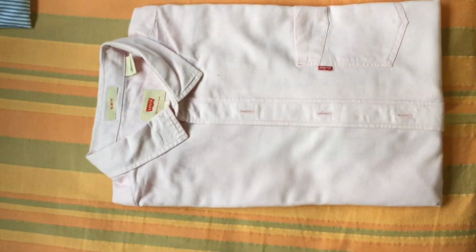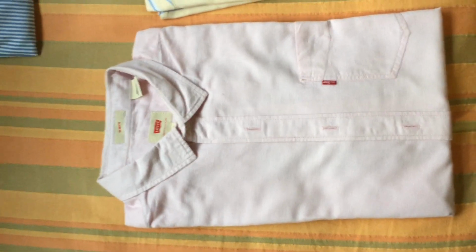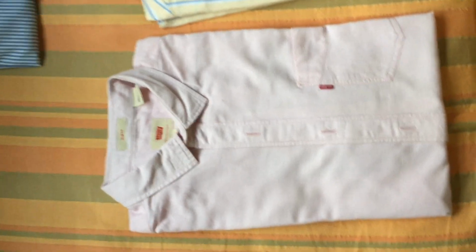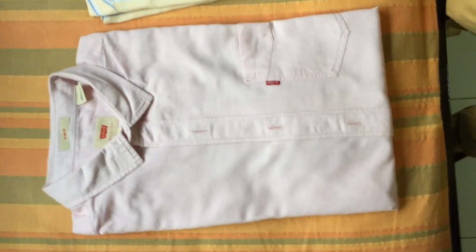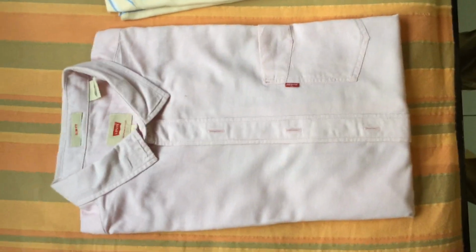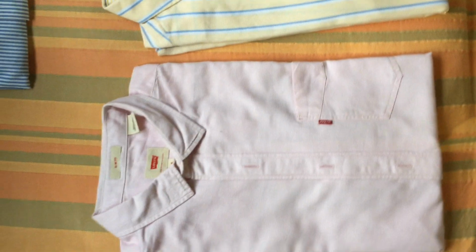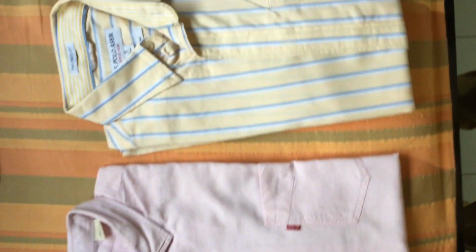So we talked about collars, the style of collar, the length of collar in terms of height, and we talked about fabric. Now let's move on to pattern. Pattern is a very big parameter. So patterns can be different.